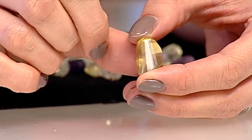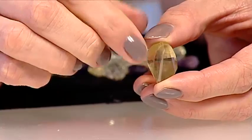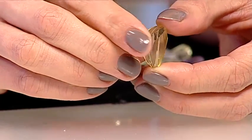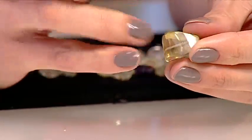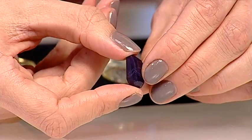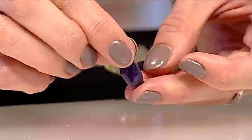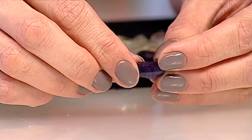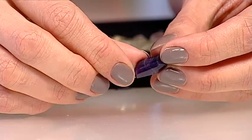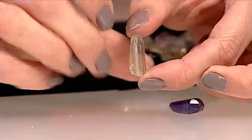Okay, we've got lots of people on the phone for this. Look at that, it's beautiful. You've got the twisted facets in this as well. Absolutely stunning. This is an incredible piece, this one here. We've got our amethyst, the deep, deep purple that you've got there. There you go, look at that. Stunning, stunning facets. They are huge.